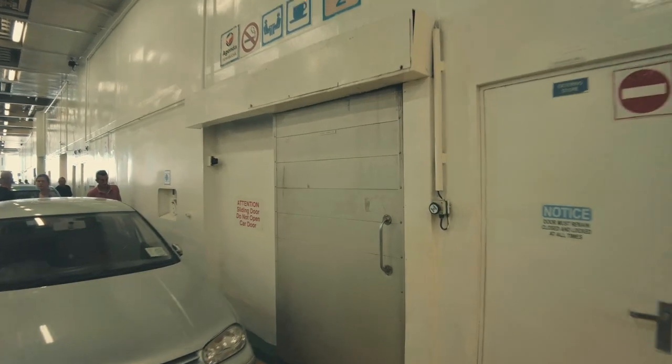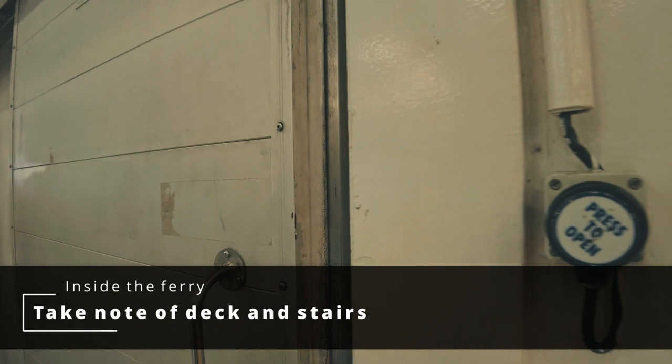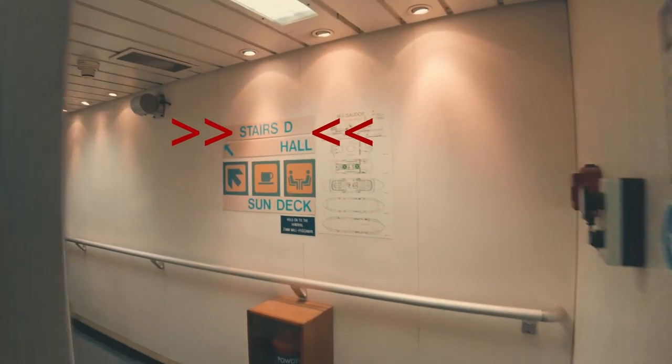Once you get out of the car and walk up to the boat, just make note of what the deck is and what the stairs are, so you will be able to find the car again, because it's easy to get lost inside here.